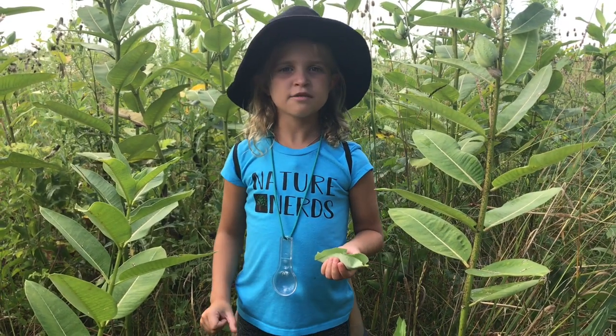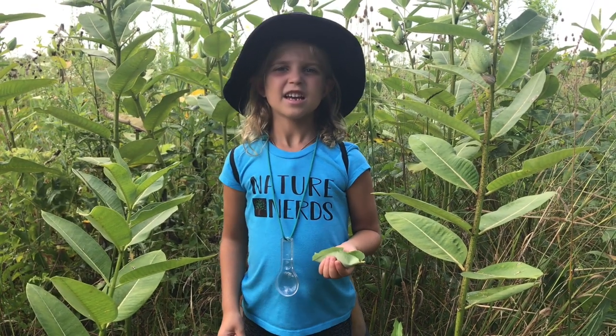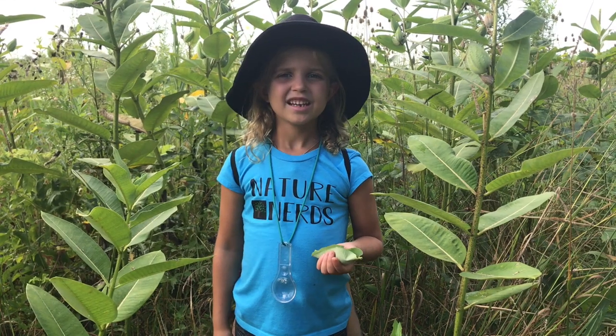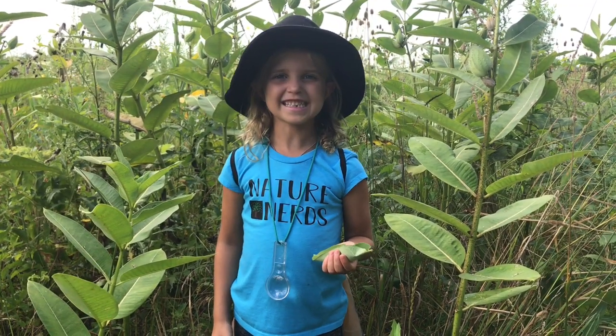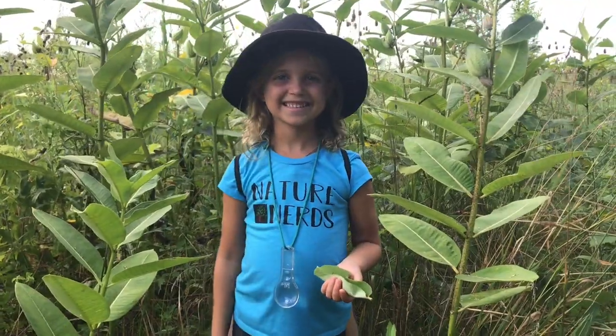And then it turns into a big caterpillar. And once it turns into a big caterpillar, it turns into a chrysalis. And then it emerges out as a beautiful butterfly. And this process is called metamorphosis. I love butterflies!